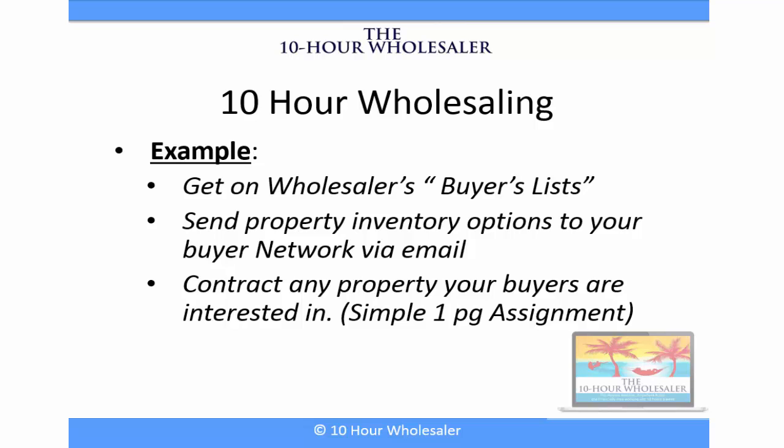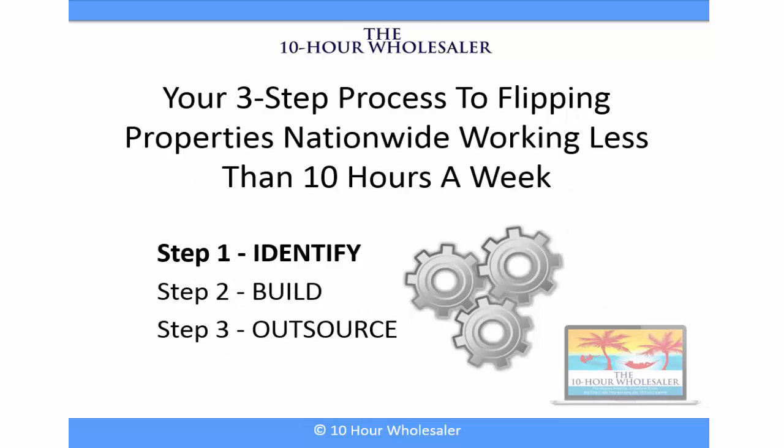So just to recap, we build a list of fellow wholesalers in our target market in order to get on their buyers list. From there, we will receive their inventory as soon as they get it and send it out to their buyers. Then our job is to identify properties that our cash buyers have already told us that they're looking for. We then contract any property that our buyers are interested in with a simple one-page assignment contract. We then send those assignment contracts in to our title attorney or title company, and we get on the HUD, and then we get paid. It's really that simple. Now here's an overview of the entire process.